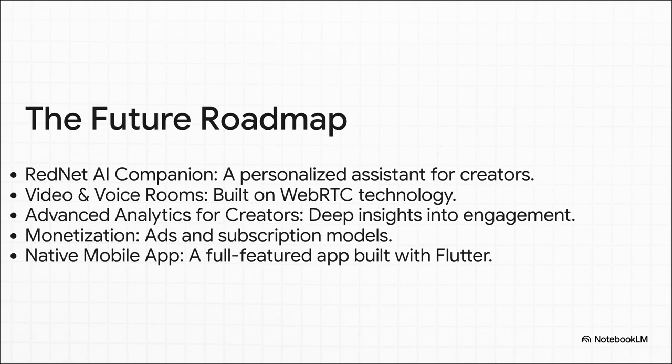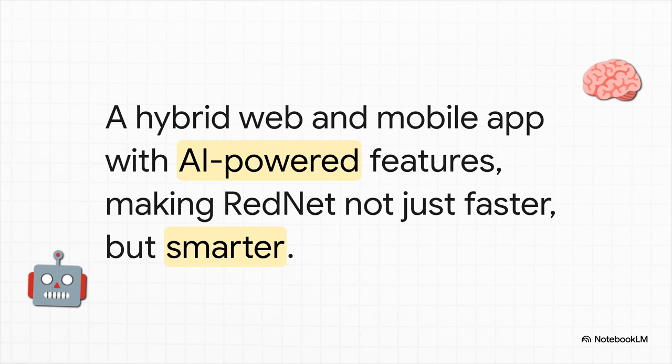And this roadmap shows a really clear direction. We're seeing a big push towards richer media, with video and voice rooms. Then there are deeper tools for creators with an AI companion and advanced analytics. And finally, a move to a full-blown native mobile app. This tells me the plan is to grow from a social network into a complete creator platform. So when you boil it all down, it all leads to this one ultimate goal: a seamless hybrid experience that works perfectly across web and mobile, but supercharged with smart, AI-powered features. The idea isn't just to make RedNet faster, but to make it smarter.